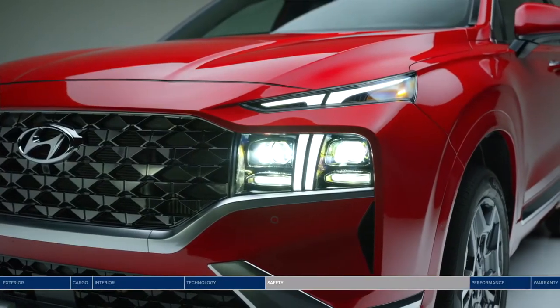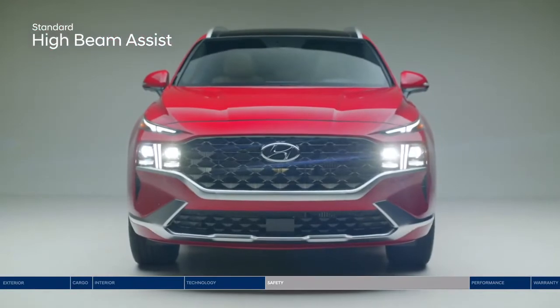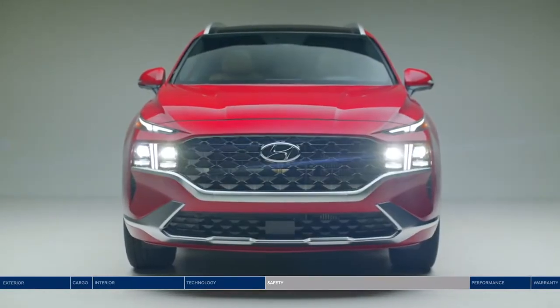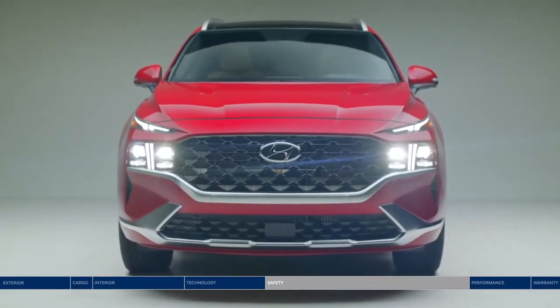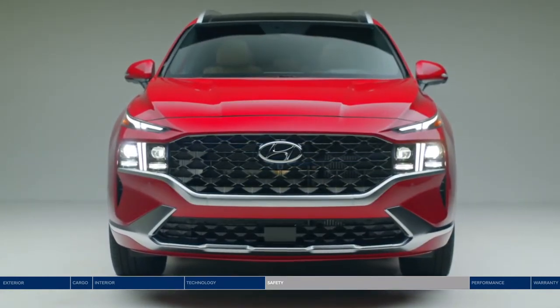One more advanced safety feature is High Beam Assist. No need to constantly turn your high beams off and on. The system will do it for you. It detects whether there is oncoming traffic and toggles between high and low beams as necessary.